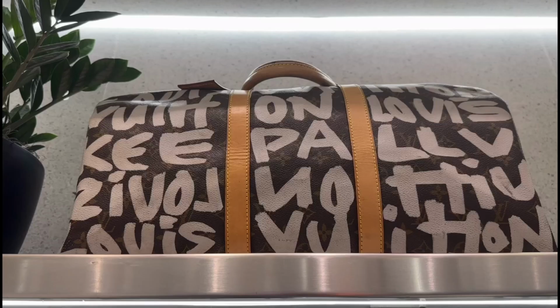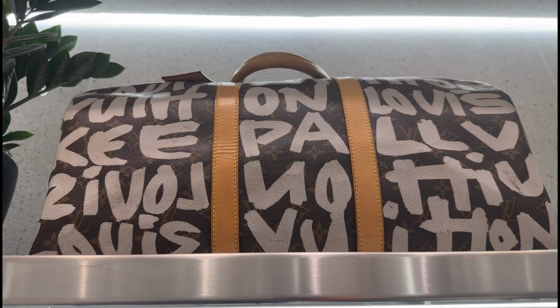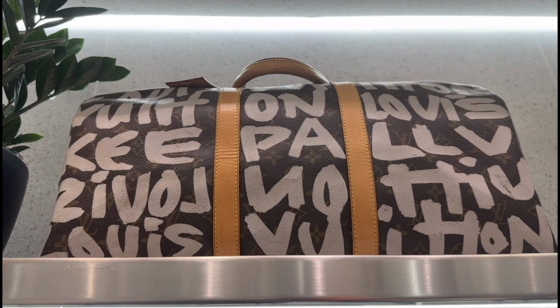This is a Marc Jacobs Louis Vuitton graffiti bag, or whatever it's called. It's a keep all, and I've never actually seen one in real life. Even when I went to the exhibit, I didn't see one. I saw a reproduction on a piece of wood. So this was really cool to see.